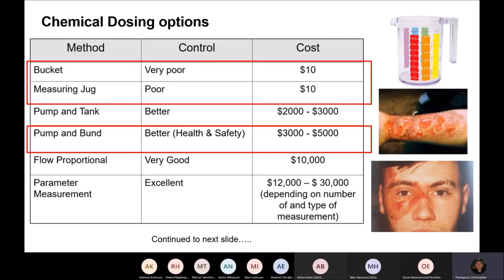So it's something to bring to the attention of the chief engineer. Chances are the chief engineer will tell you to piss off. It's too expensive. We're not doing it because the vessel's not with it. But at least you've tried your best.